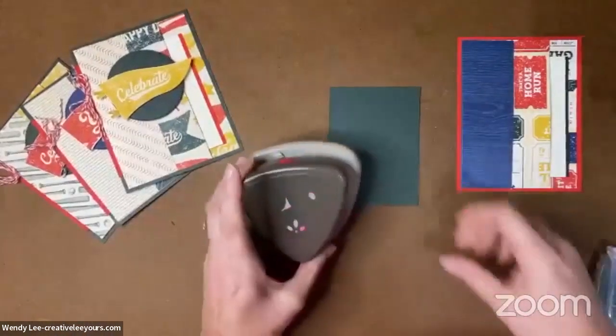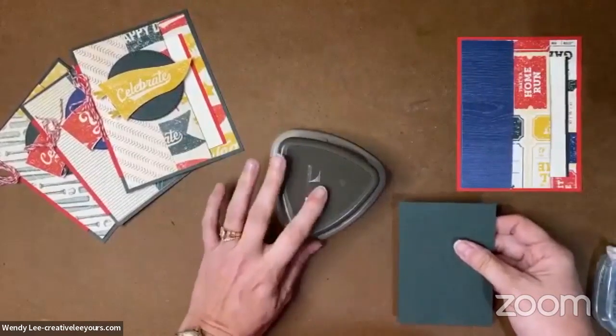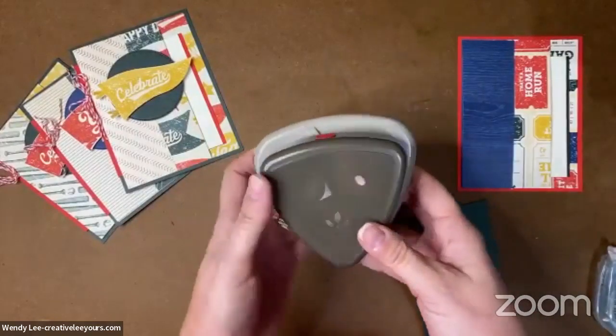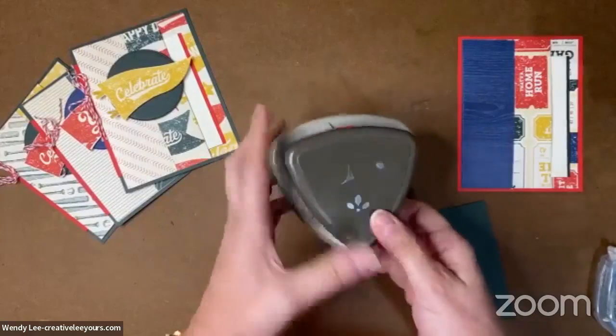Now I've used the Trio Punch to do this. This is on the last chance list. So this guy is normally $20. It is on sale for $12. So if you don't have a good hole punch or corner rounder, this one has it in it.